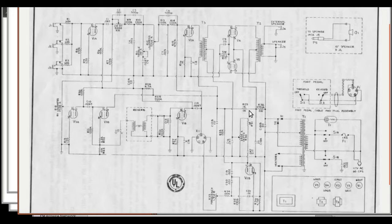Someone has gone in and added some additional components to the power supply, namely right here in the circuit. They've broken this node and put in an LC network, looks like a 10 Henry inductor with an additional capacitor to ground right here, and that provides a very clean signal to the preamp.